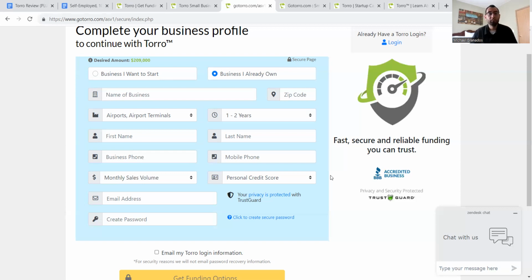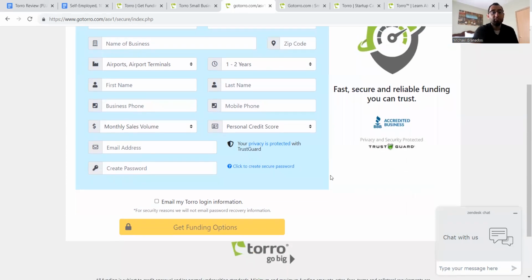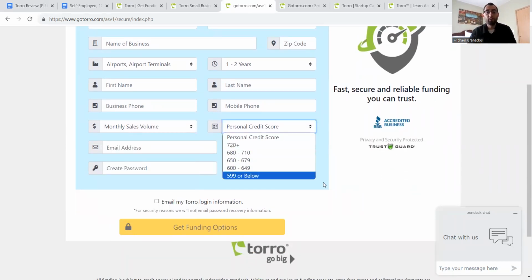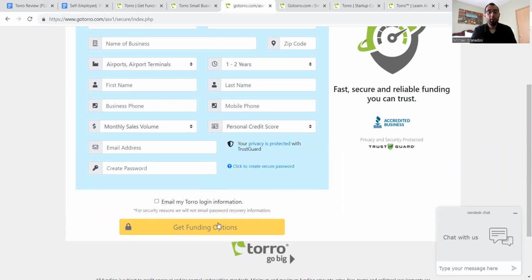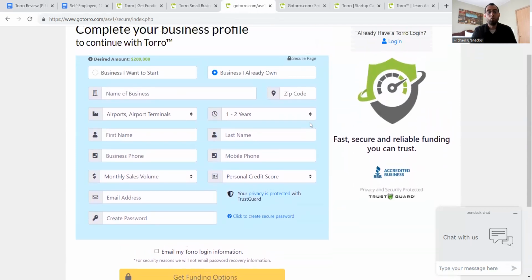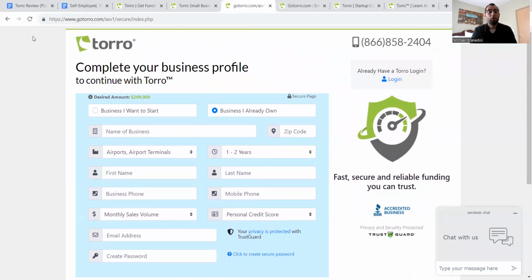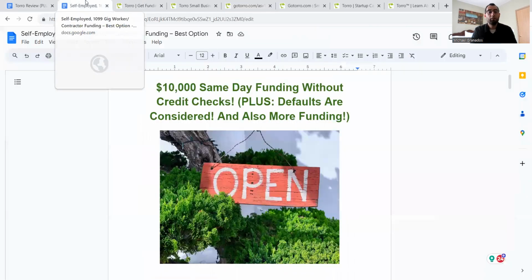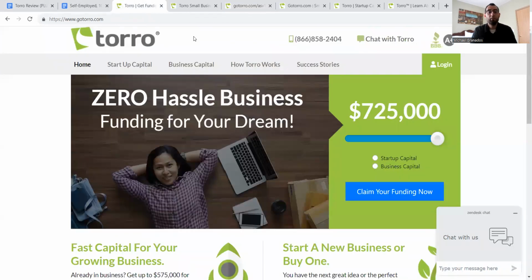How do you compartmentalize? So you'll list those details, monthly sales volume. You'll see that in the field, personal credit score. You can put a range there with the last 4 of your mobile number, and email, my Torro login information, get funding options, and then you can go from there throughout the process. So I'm going to leave that as is there, and then come back to, okay, we covered those.